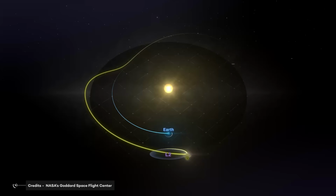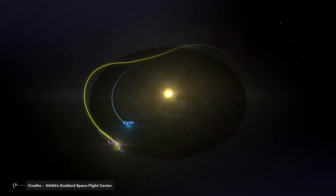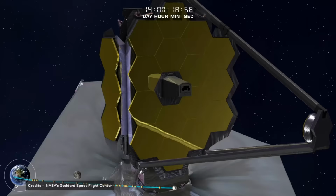It was launched on Christmas of 2021. Its first goal was to reach the Lagrange point L2, an equilibrium point in the Sun-Earth system, and to start orbiting around this point. It nailed it, and it didn't have a single moment to chill because people wanted it to be operational as soon as possible. So it carefully started preparing everything: the 18 hexagonal mirror segments, the sunshield, and the instruments.